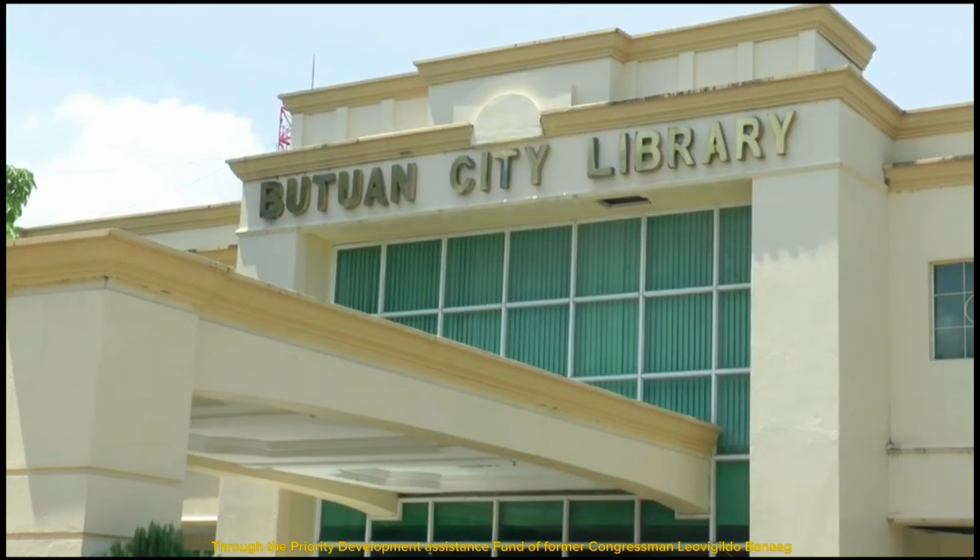Through the Priority Development Assistance Fund of former Congressman Leovigildo Banaag, the new two-story building library was finally erected on July 6, 2000, with a total floor area of 1,020 square meters that stands on a land area of 3,567 square meters located along J.P. Rosales Avenue and inaugurated on May 13, 2005.